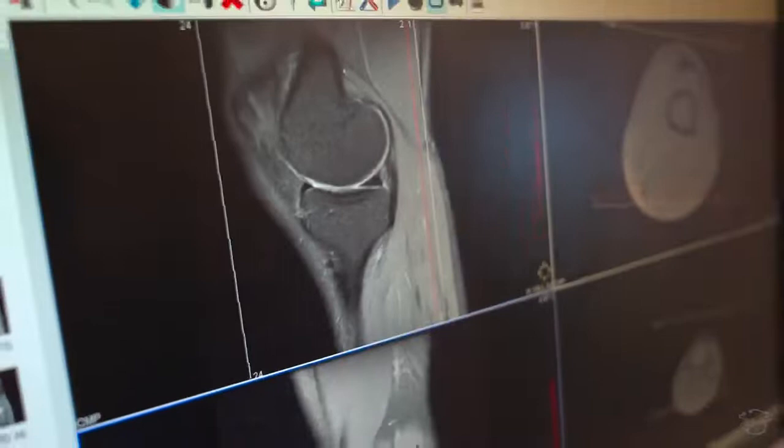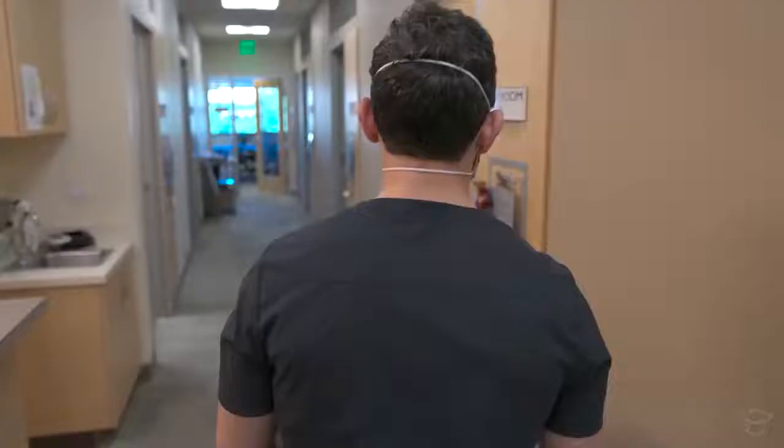So we're gonna keep it simple today. You can see it here as well, this little streak. And since nothing else seems to work at this point, we'll try a little cortisone injection and see if we can alleviate the inflammation and get him back out there. A little more therapy should be good.